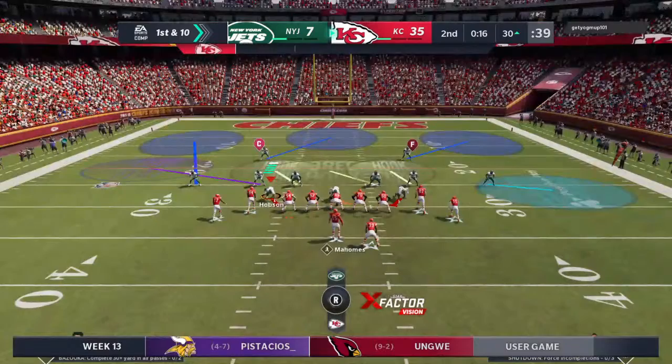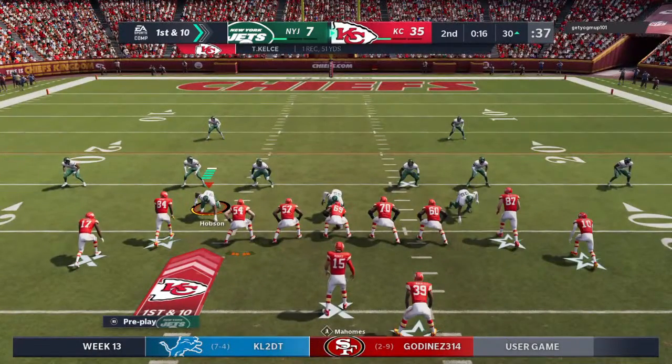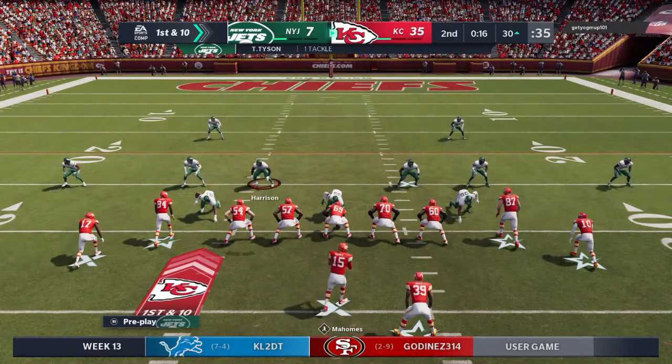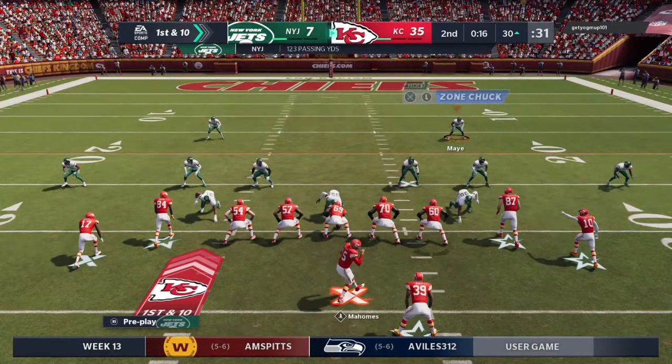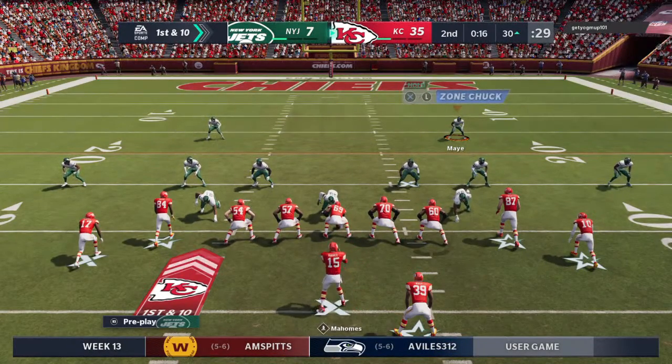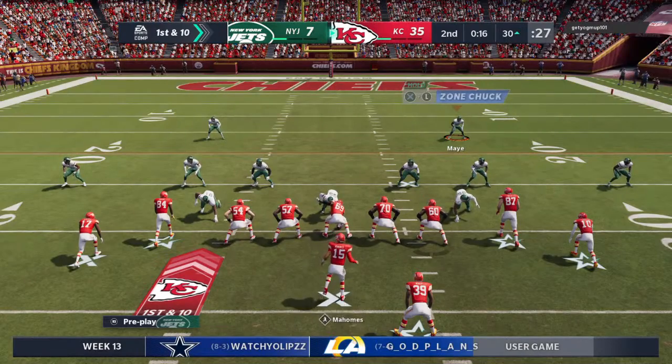So how about this for a change in field position? From inside the 10, here's first down on the other side of the field. Check 33. 33. Let's go. Watch the ship. Watch the ship. Hey, watch the ship. Watch the ship. Slam.